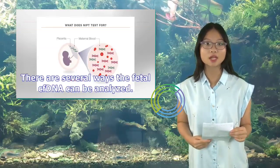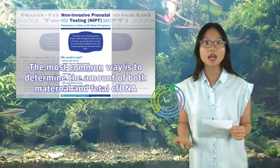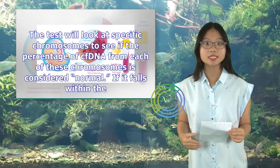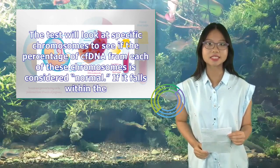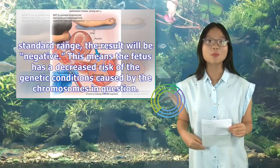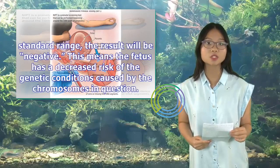There are several ways the fetal cfDNA can be analyzed. The most common way is to determine the amount of both maternal and fetal cfDNA. The test will look at specific chromosomes to see if the percentage of cfDNA from each of these chromosomes is considered normal. If it falls within the standard range, the result will be negative. This means the fetus has a decreased risk of the genetic conditions caused by the chromosomes in question.